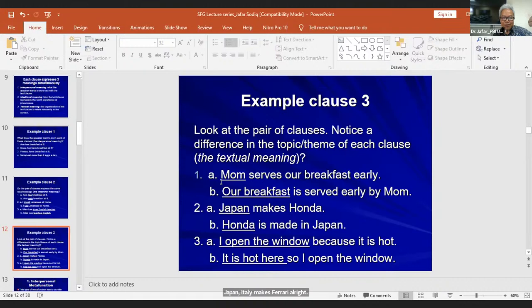Yeah, that is grammatical. But if we are talking about kinds of vehicle like Honda, Toyota, Ferrari, Suzuki is made in Japan. Honda is made in Japan, all right? Yeah, this is the example of textual meaning. Textual meaning is the organization of the text, which is put where. And the first part is called the theme or the topic of the clause.